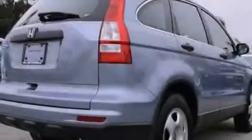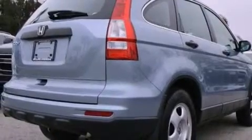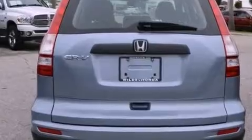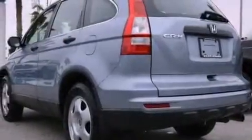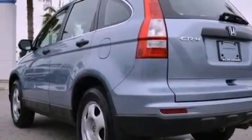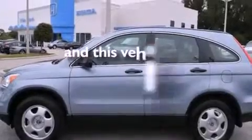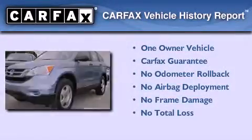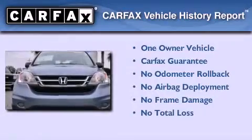Features include a low tire pressure indicator, air conditioning, cruise control, a CD player, a passenger side vanity mirror, a security system, stability control, an anti-lock braking system, full power accessories, and this vehicle has less than 9,000 miles. This Honda has had only one owner and it qualifies for the Carfax buyback guarantee.